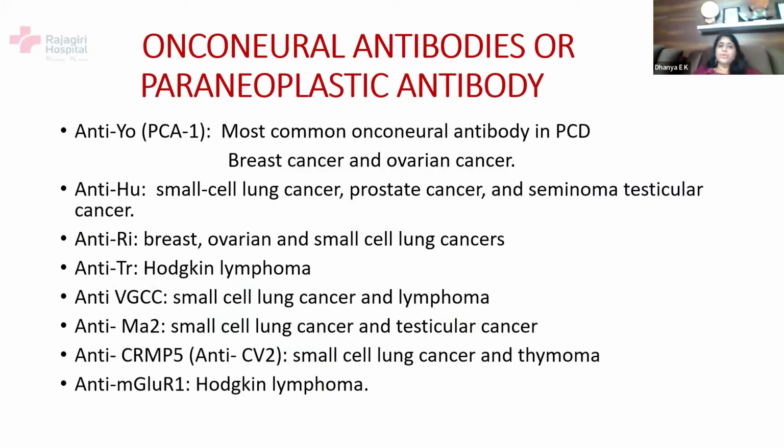So coming to onconeural antibodies or paraneoplastic antibodies. Anti-Yo is the most common onconeural antibody. It is seen in paraneoplastic cerebellar degeneration, especially breast cancer and ovarian cancer. Anti-Hu is seen in small cell lung cancer, prostate cancer, seminoma testis. Anti-Ri in breast, ovarian, and small cell lung cancers. Anti-Tr, VGCC, mGluR2, CRMP5, GluR1 are other autoantibodies. Anti-VGCC is an autoantibody which can be seen in non-malignant conditions also.